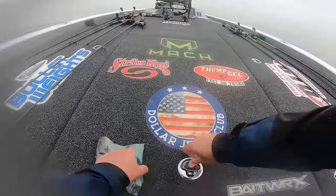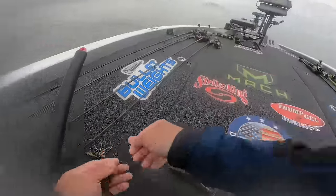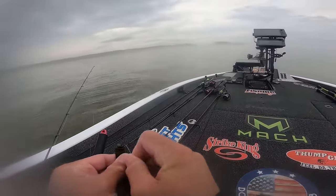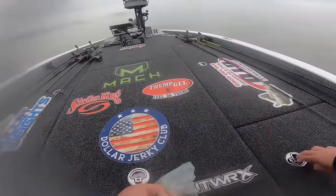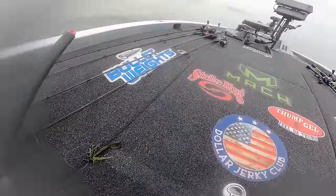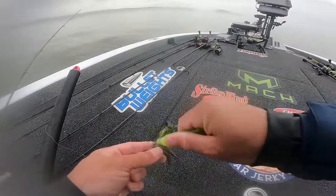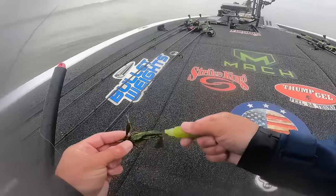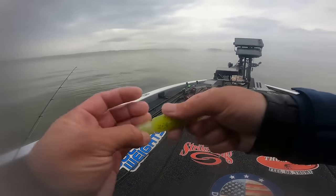These are prototypes too. They're probably out by the time you're seeing this. Available link down below. They're awesome. Throwing a little chartreuse juice on there. Got that backside, have those ribs. All right, let's go.